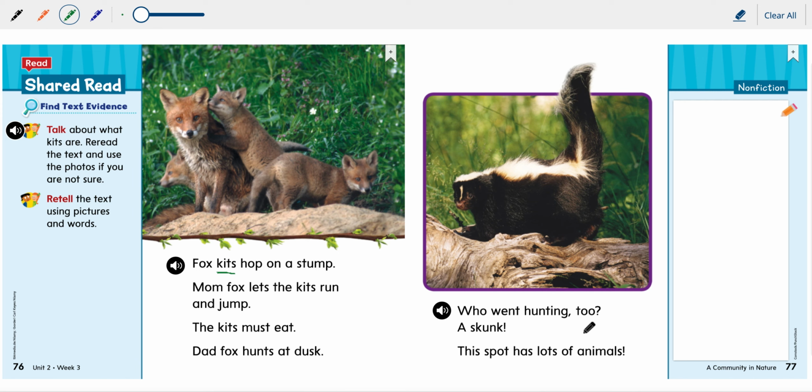Now, throughout this entire story, did we ever leave the forest? Think about that. Did we talk about any other kind of habitat besides a forest?